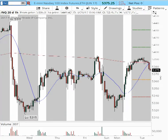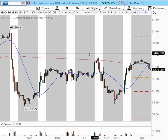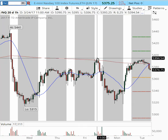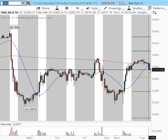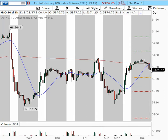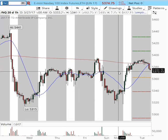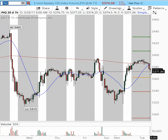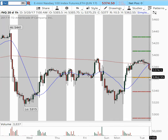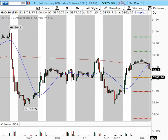NQ was one of the strongest indices yesterday, and once it popped over the 5340 area, it launched higher back into this area of resistance, 5390 area. 5386 was the breakdown area, coming into 5380, and right now finding support into these prior highs to the left-hand side. Keep in mind the cushion area is rather large, because you're going to have to look at a 10-point range here for this area to hold.